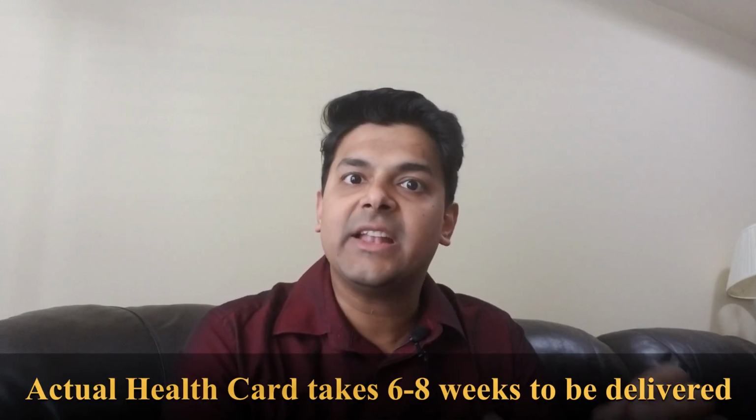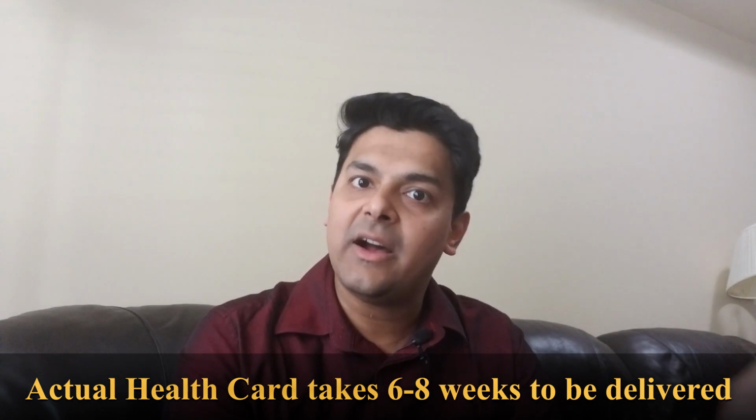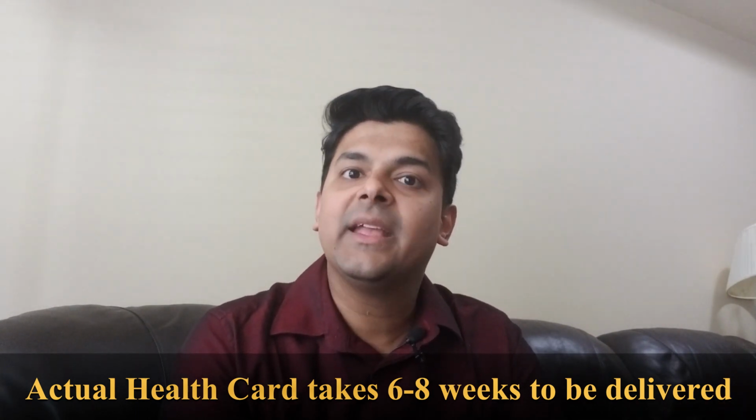Having said that, the hospital staff will give you a form which you have to fill and give back to the staff. The staff will in turn submit the form for processing your health card, and they will give you the bottom part of that form, which is basically an acknowledgement slip. This slip will contain your baby's temporary health card number. The actual health card may come to your doorstep anywhere between 6 to 8 weeks after you submit it. But in the meanwhile, you can use the temporary health card number in order to schedule the appointments.